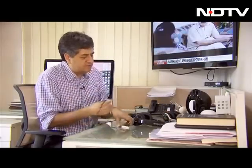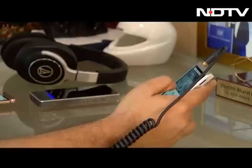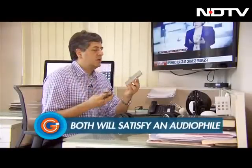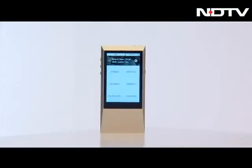Now, this is high res. How does this high res compare? Let's just try and choose between the Astell&Kern and the Fiio. So here's the Astell&Kern. Look, personally, and sometimes this becomes a matter of personal choice, I would prefer the sound in this also to the Fiio, but both sound really good. So let's just show you both of these in some detail and I'll give you my take on them.